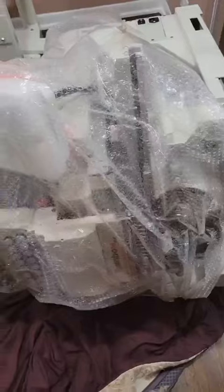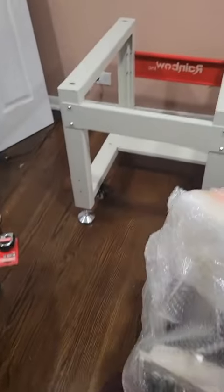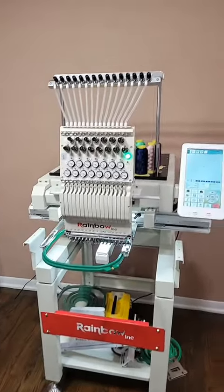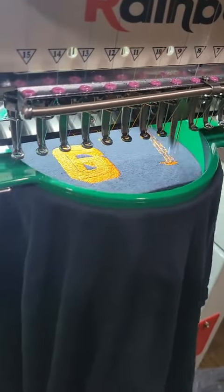Today I am so thrilled to share the incredible journey we've had with our RainbowEmb 15 needle embroidery machine. From the first stitch to the latest masterpiece, each design tells a story of creativity and precision. You may ask, what sets the RainbowEmb 15 needle apart? Well, it's not just a machine, it's a partner in creativity, a canvas for our imagination.